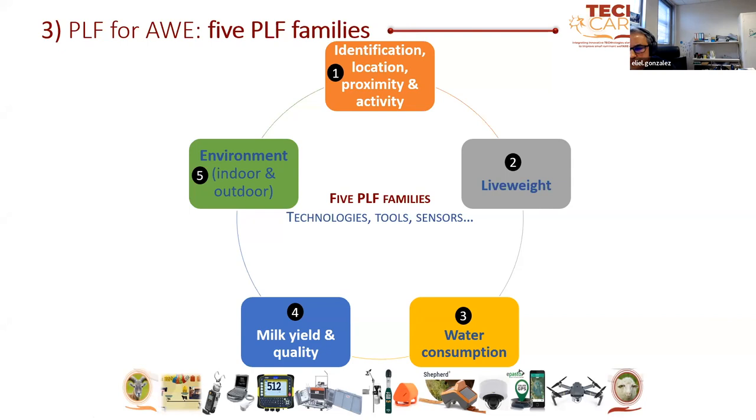The fourth family is more concentrated in dairy animals: milk yield and quality, and how variations in these two parameters of quantity and quality of the milk, as an essential final product for dairy animals, can be affected in a spectrum of conditions, also affecting the welfare of the individual, but also of the flock. And finally, a set of technologies that is more linked to the control of the environmental conditions indoor, but also outdoor.